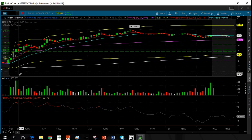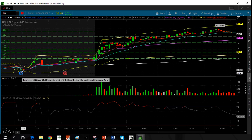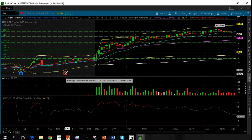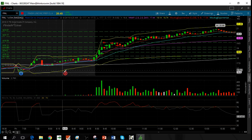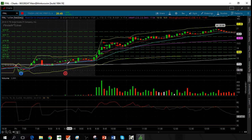And FINL had earnings come out, and let me show you. So when I looked at it, I saw it had earnings come out early this morning. I think they announced it at 6 o'clock. Then we had a conference call. And by the time I started looking at it at 8 o'clock, this didn't hit my scan until probably around 8:30 or so.